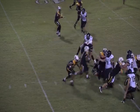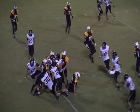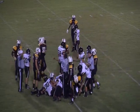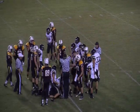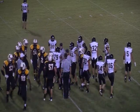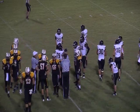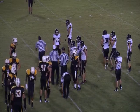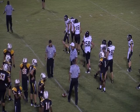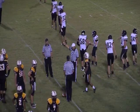Nelson takes a snap, fakes the handoff. Now he keeps it, hit at the line of scrimmage, tries to push forward, gets to the 40, and I think he's going to have enough for a first down. As the referee on the near side, though, is at the 40. The other guy's out at about the 41, but I think they're going to give him the spot here on the near side, which will be very close to a first down. They'll probably stop and measure this one. No, they're going to say short.